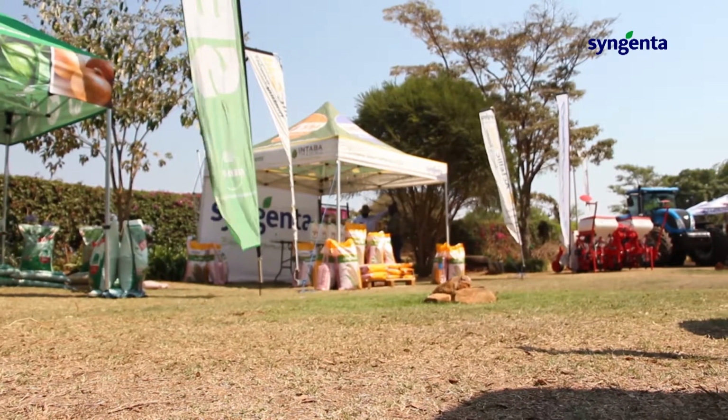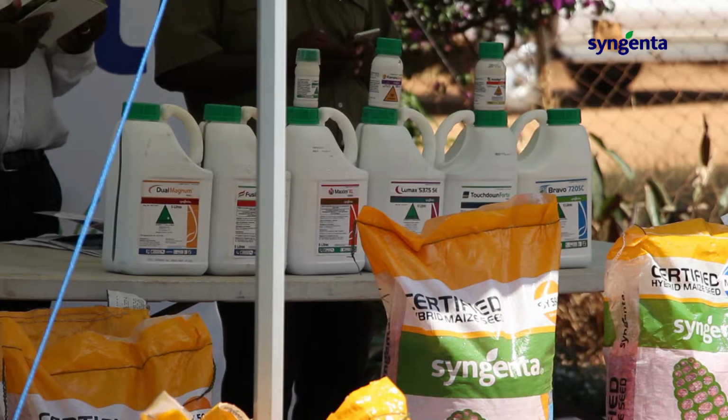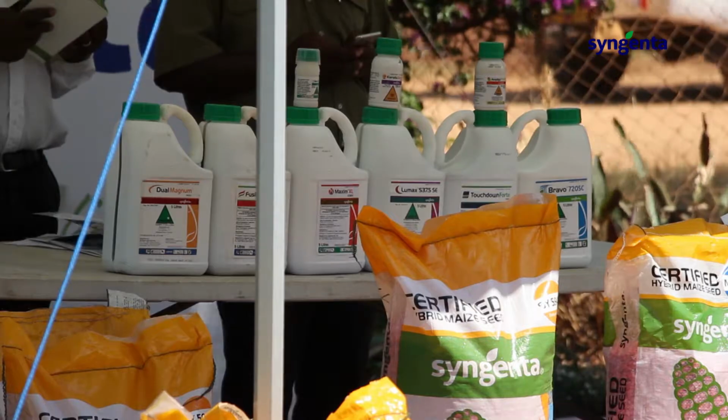Again, it will give you drought tolerance. What we are saying is that it is so adaptable, you can actually grow SY5944 in the dry of dry, wherever you can grow maize in Zimbabwe, in the lowlands, in the low fields.